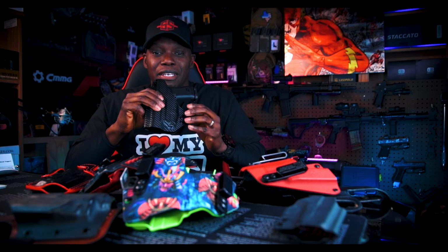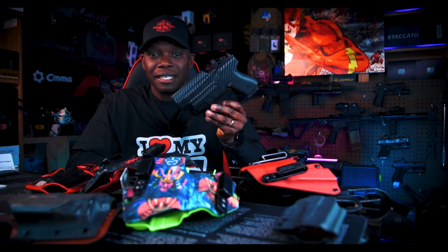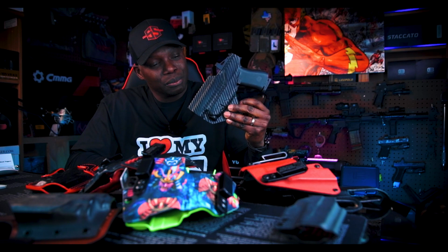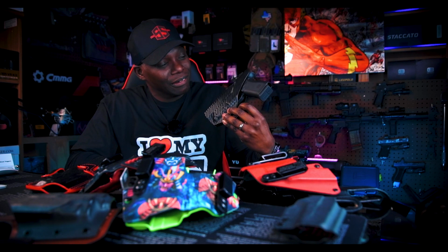I just still can't believe how good looking this holster looks, man. This carbon fiber is awesome, man. This carbon fiber is super good, man. It looks really good. I really like it, man.